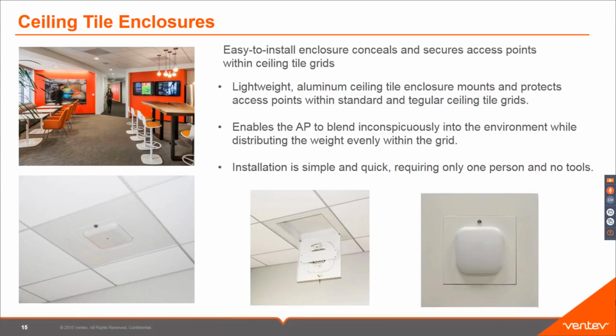We're still in indoor, and let's continue the conversation in the indoor space. With an indoor space, we get a lot of requests for ceiling tile enclosures. And these have been around for an extremely long time in the industry, and some people use them, some don't.